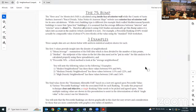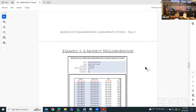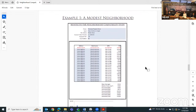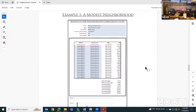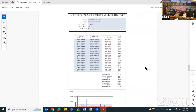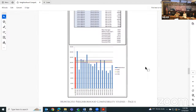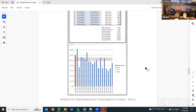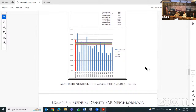And then I provide three examples. Dave, down further. I described those a little bit. Next page. You lay it out pretty much the way the city has it, but it does some analysis using Excel, including percentiles, and then presents it graphically, with the project always on the left-hand side and always in red. And it shows the 60, 70. Now, I'm not saying that those are the ones. I think everybody should be involved in that.